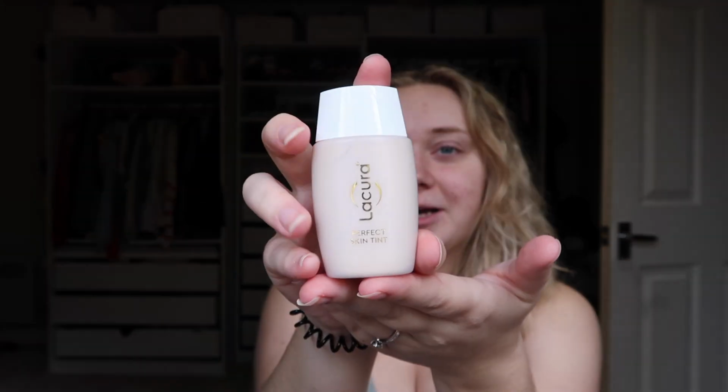But yeah, this is the outer packaging. I've got a feeling it might be Clinique, you know, but I'm not entirely sure. But I picked that up in shade 1, so obviously I just completely guessed it. So if it is a bad shade, then it's a bad shade. Not much we can do about that.